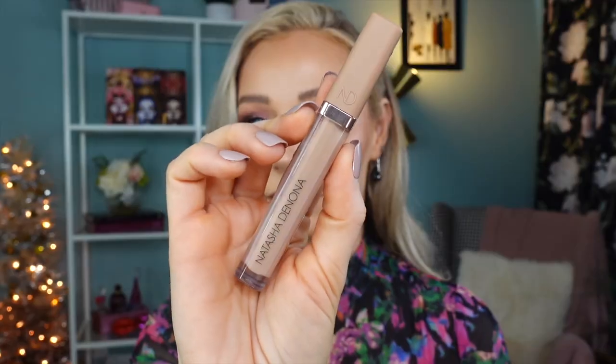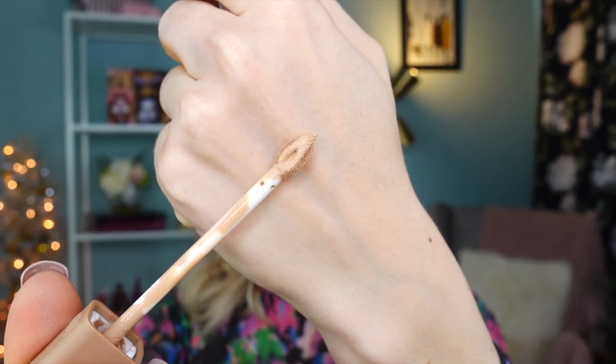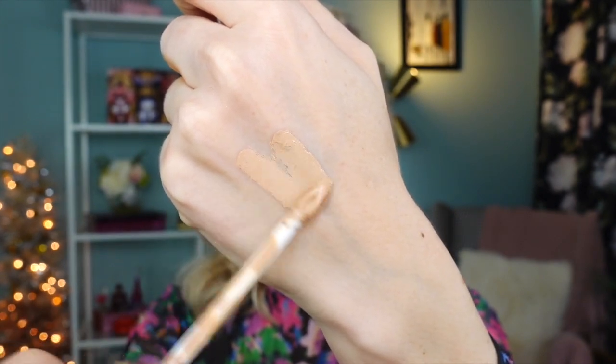This is the High Glam concealer from Natasha Denona. I picked up mine in the shade N3. This is not a brightening shade by all means for me. I could definitely go a little bit brighter for the brightening effect. This shade N3 is more of my true natural complexion.